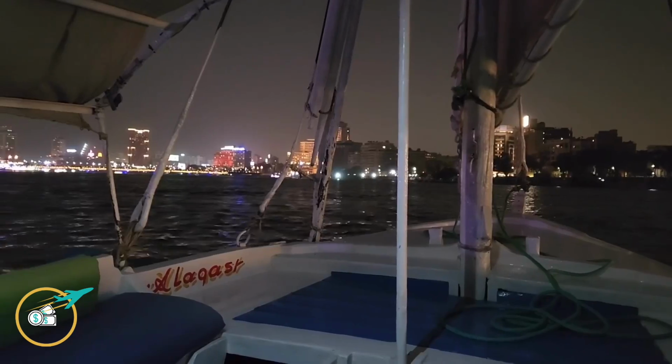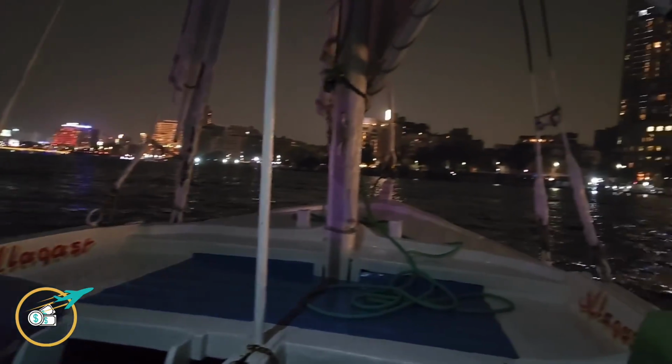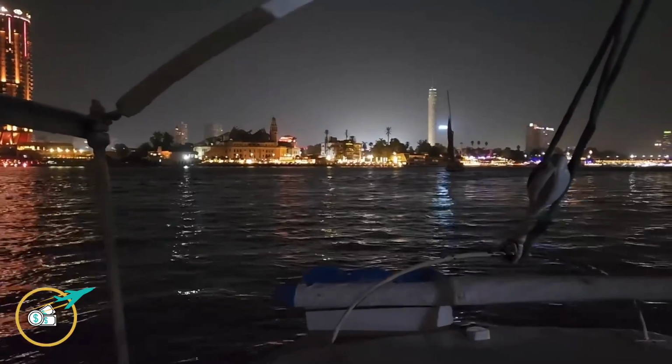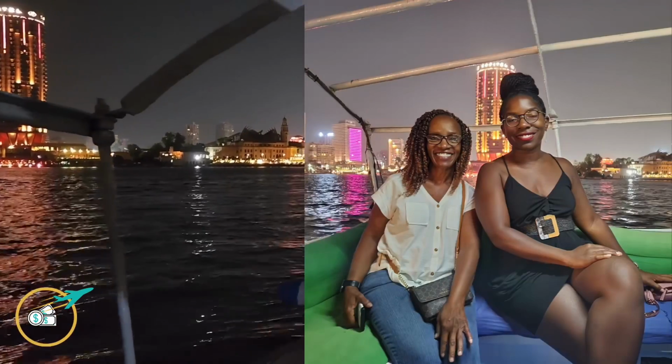The tour did not say that a felucca ride was included, but I was so happy to see the beautiful Nile River. It's dirty, y'all, but to see the Nile River at night, look at this. It was just breathtaking. I was happy. I was asking my mom if she was okay. She was trying to get with it, and she was like, yeah, this is a no for me. She was like, where is the life vest? What is going on? I can't see the water.